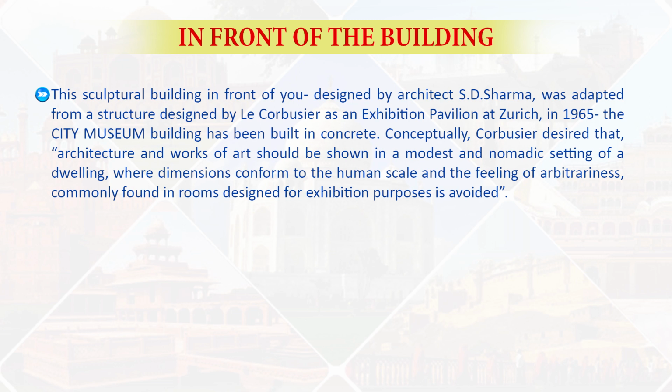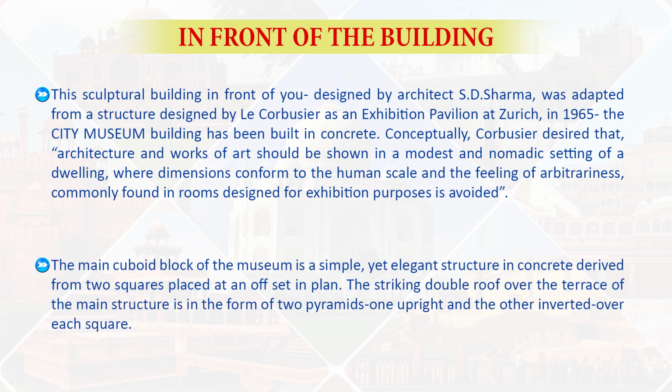The main cuboid block of the museum is a simple yet elegant structure in concrete derived from two squares placed at an offset in plan. The striking double roof over the terrace of the main structure is in the form of two pyramids, one upright and the other inverted over each square.